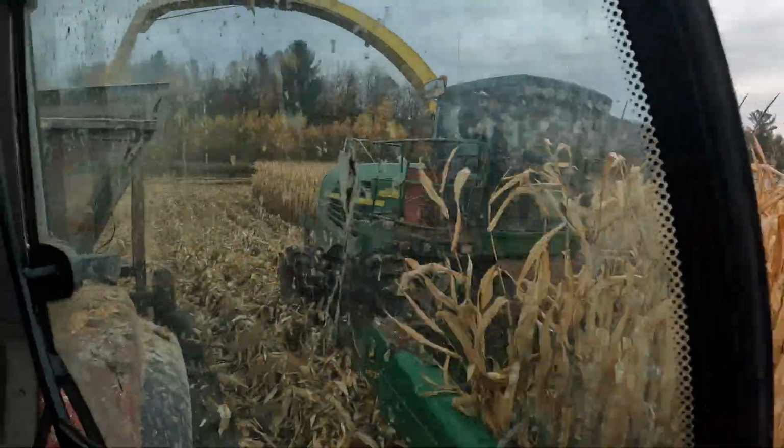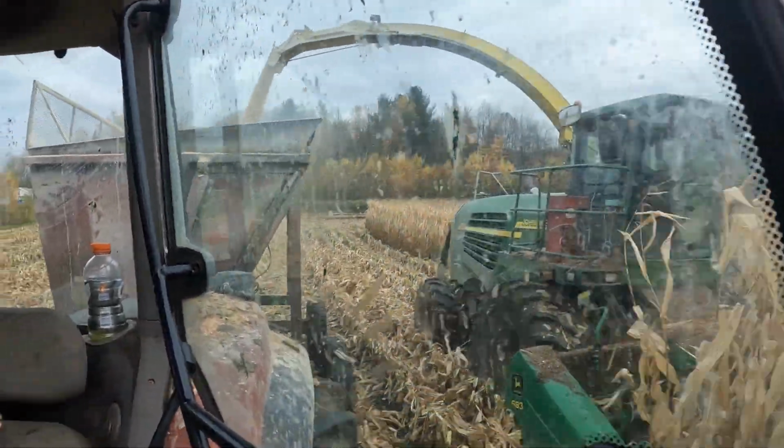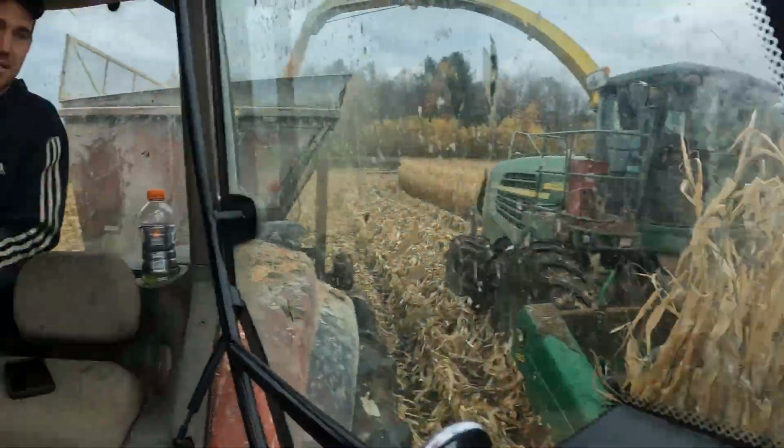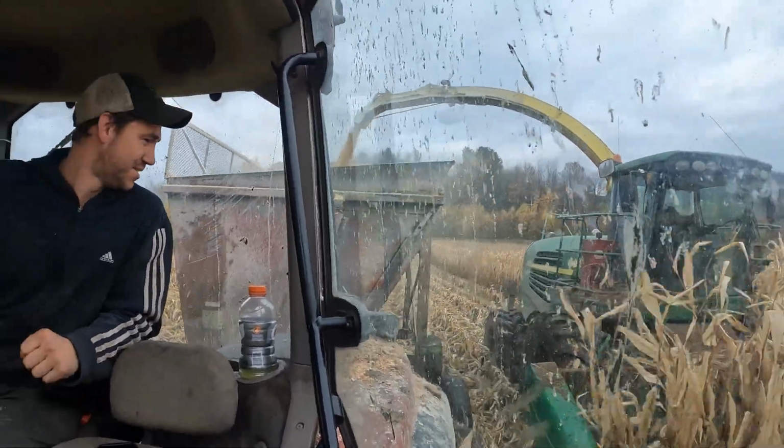This is actually really nice corn. It's hard to show you the ear sizes from here. Can you give them a size in millimeters with your fingers? Yeah, right. Huge. Birdie's gonna run right into that head.